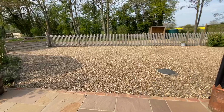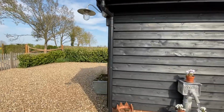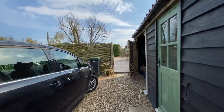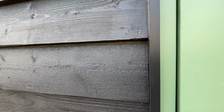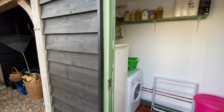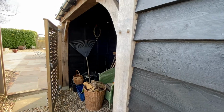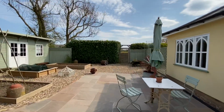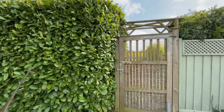Around the back of the building, that's the building we were just in a moment ago. I'll take you back around. We've been around here before. I'll just show you these parts as well. Because you've got the log store in there. And then we have a little boiler room, utility area in there as well. So that's the house. That's all the accommodation. And the final thing I'm going to show you is because there's a gateway through here. This isn't onto land that is owned, but it does give you a feel for the setting.